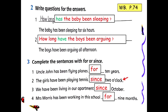Now let's do exercise number 3. Complete the sentences with for or since. Number 1, Uncle John has been flying planes for 10 years. We have a number and time, 10 years. So we must use for.